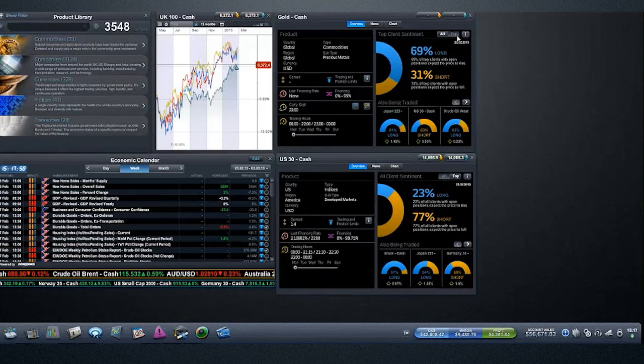Sometimes it can be quite interesting to see the difference. For example, right here we've got all clients 23% long. If I click top, that changes quite a lot to 37% long. So it gives you a flavor of the difference between the rest of the client base and the clients who are actually making money. We're exposing the data of our most successful clients, which I've got no doubt will be of big help to many other users out there.